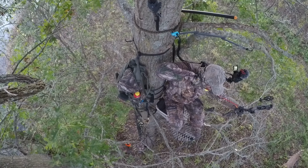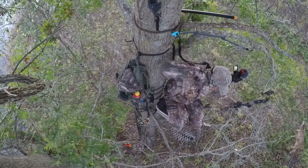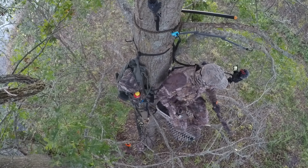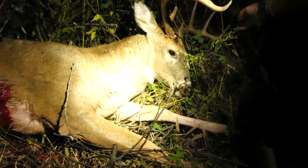And the moment that wind died off, I got this very comfortable movement, and all three of these bucks came in and gave a show, and he gave me a chip shot at 10 yards. So I couldn't have asked for a better situation than that. But that's something to think about too.